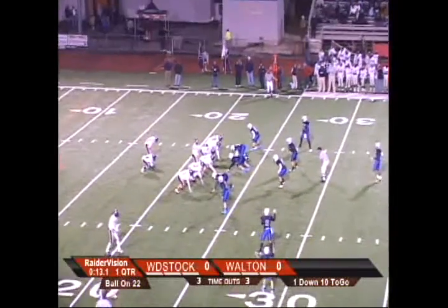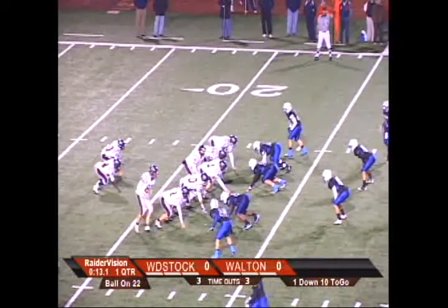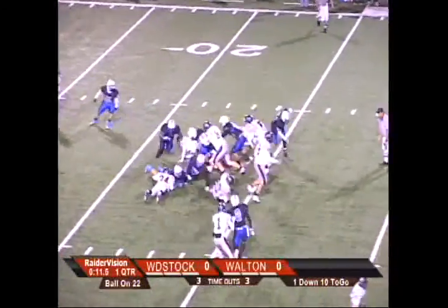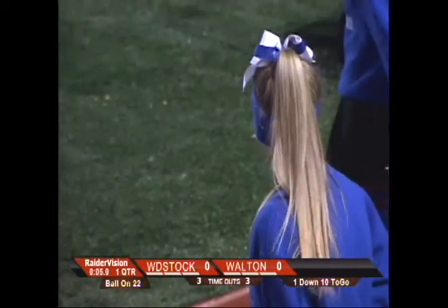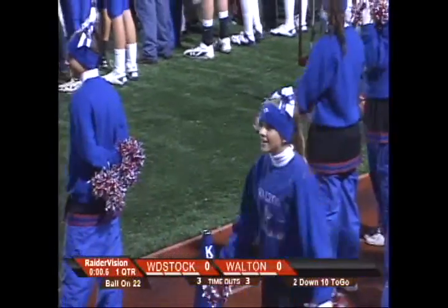Twins split wide to the near side here for the Wolverines. Now they'll send a man in motion left to right. That's the tight end. And they'll give it to Scogan. Scogan tripped up and gets to the 25-yard line, so a 2-yard pickup for Tanner Scogan. It's going to be 2nd down and 8 for Woodstock. Very nice play by Zach Pope on that knifing in and tripping him up.